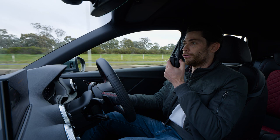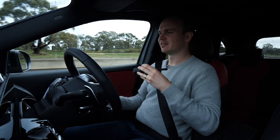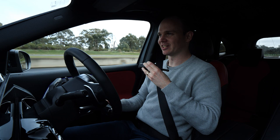Let's do a street start and see if that reverses the pecking order. Yeah, a couple of these Audis have had very long delays in a street start, so let's see if the SQ2 can buck the trend.